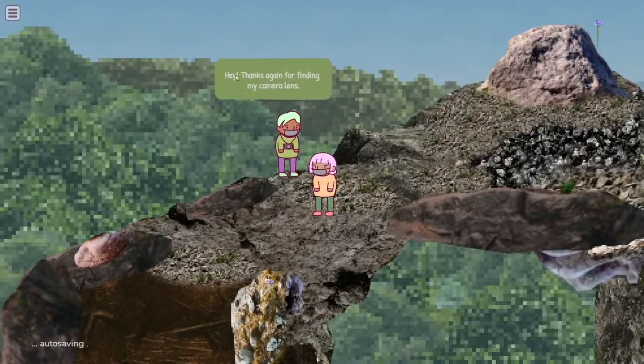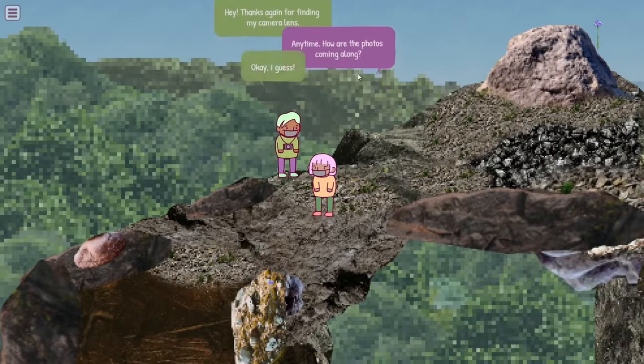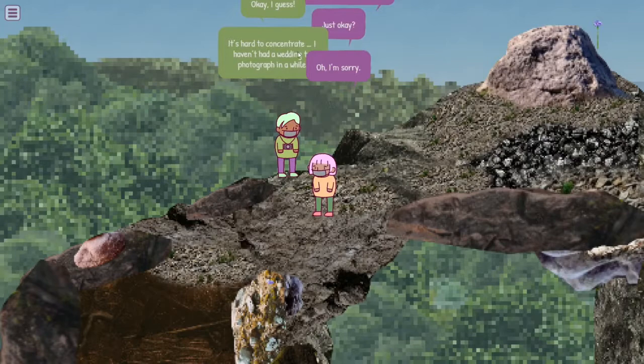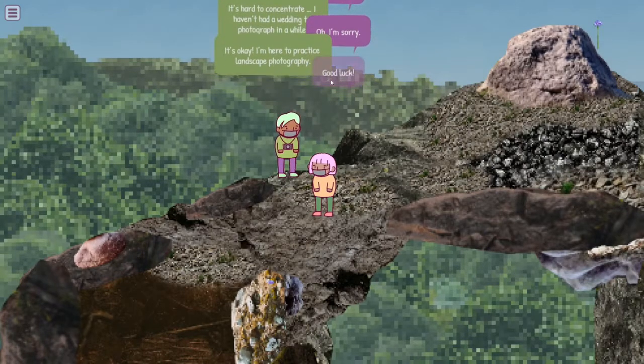Hey, thanks again for finding my camera lens. Anytime, how are the photos coming along? Okay, I guess. It's okay. It's hard to concentrate. I haven't had a wedding to photograph in a while. Oh, I'm sorry. It's okay. I'm here to practice landscape photography. Good luck!